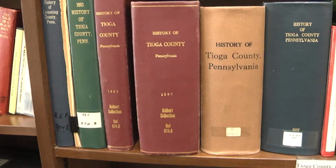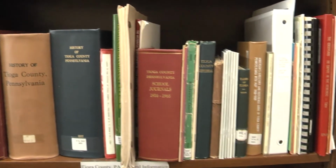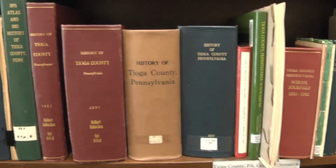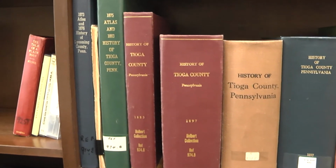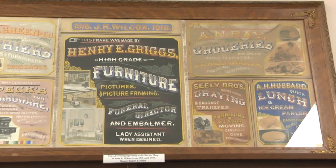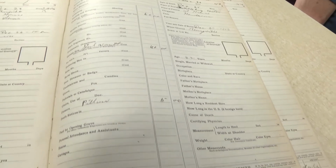And so we eventually have accumulated a wealth of material of families in the Knoxville area or the Cowanesque Valley. It's not just Knoxville, but the Cowanesque Valley. And so we get inquiries here at the Knoxville Library of ancestors that used to live here in the past. And in many cases we can help them, and in some cases we run into dead ends. How do you research someone's family history?